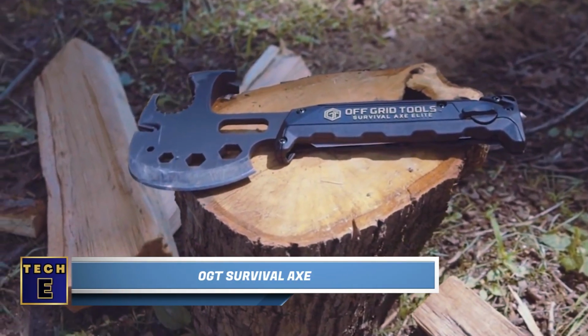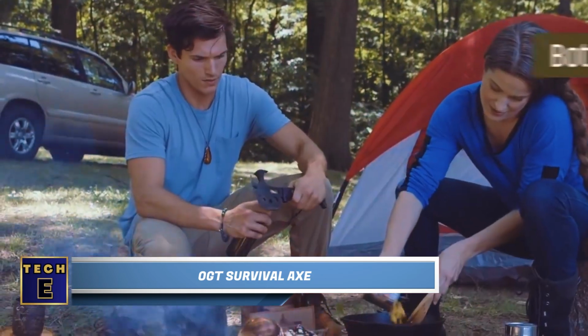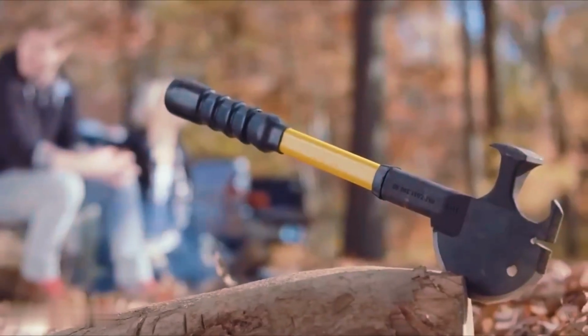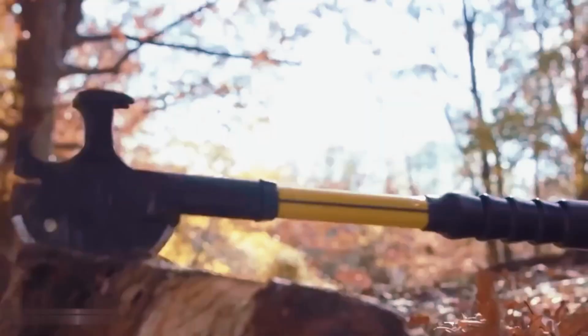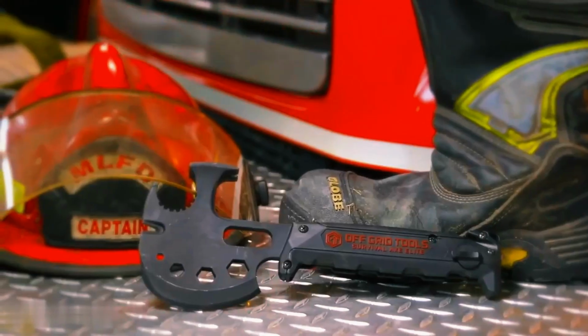OGT Survival Axe. If you're looking for a versatile tool that goes beyond the basics, check out this impressive axe. It offers additional features such as a hammer, pry and lever, and a nail puller, making it ideal for camping trips. With 10 common multi-tools included, it's equipped to split wood and break ice effortlessly.